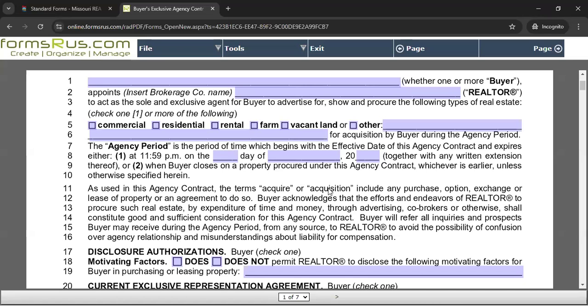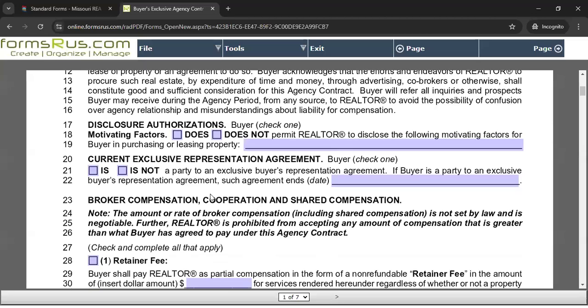We're going to do everything we can to acquire and help you find the property, and you're going to refer all inquiries and prospects to me to avoid the possibility of miscommunication and misunderstanding about compensation. You hired me, let me do my job. Motivating factors, same thing. If you've got "does" checked, you must have something in the box. Either they are or are not under an agreement right now. So if my client calls you and says, hey, Don's doing a terrible job, will you take over for us? Sure. Don't call my client, because that's jumping my sign.